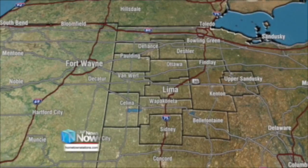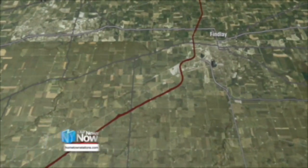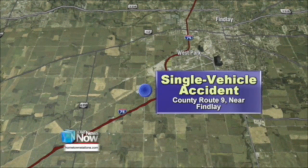The Hancock County Sheriff's Office responded to a single vehicle crash in Liberty Township early this morning. 23-year-old Anthony Highstand of Findlay was traveling south on County Road 9 when he lost control of the Chevrolet he was driving. The vehicle traveled off-road and struck a utility pole before rolling multiple times and coming to a stop in a field. Highstand was transported to Blanchard Valley Hospital for treatment. Alcohol is suspected to be a factor in the crash. He was cited for failure to control and operating a vehicle while impaired.